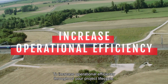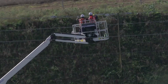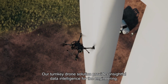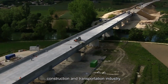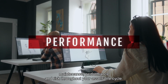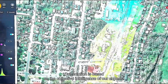To increase operational efficiency throughout your project lifecycle, comprehensive asset management and railway inspection are key. Try the SYSTRA Unmanned Aircraft Systems program. Our turnkey drone solution provides insightful data intelligence for the engineering, construction, and transportation industry. It helps you analyze data to manage the right balance between investment, maintenance, performance, and risk throughout your asset's life cycle. Our solution is based on the collective intelligence of our experts.